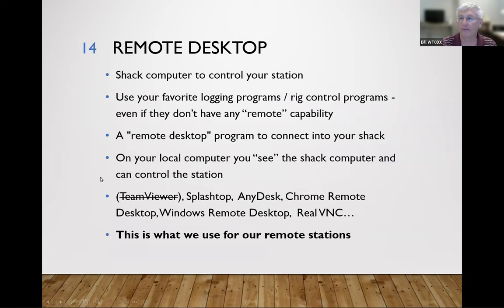Okay, so remote desktop. This is, again, a technique that Paul and I use. The basic premise is that you have a computer at your remote station, and you run all the software for controlling all your equipment on that computer. So all the programs are running local at that remote station. And then you use a remote desktop to just replicate the screens, transfer the audio, and some other control functions to that location. And this lets you use all your favorite software. They don't have to have been built to be remotely operated. So there's a real advantage there.